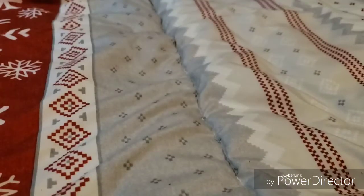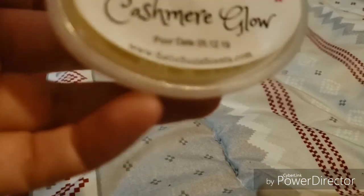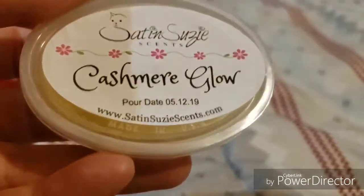Cashmere Glow. To me, this smells like the Jergens Cashmere Body Lotion. It smells good. I think this might be a Bath & Body Works dupe. I could be wrong. It's just got that musky, powdery type scent that I think of when I think of cashmere scents, because my mom wears Donna Karan cashmere perfume, and it kind of has that same type of scent.